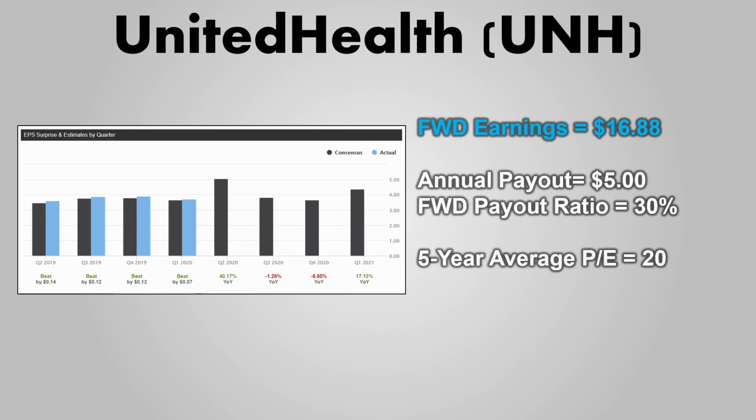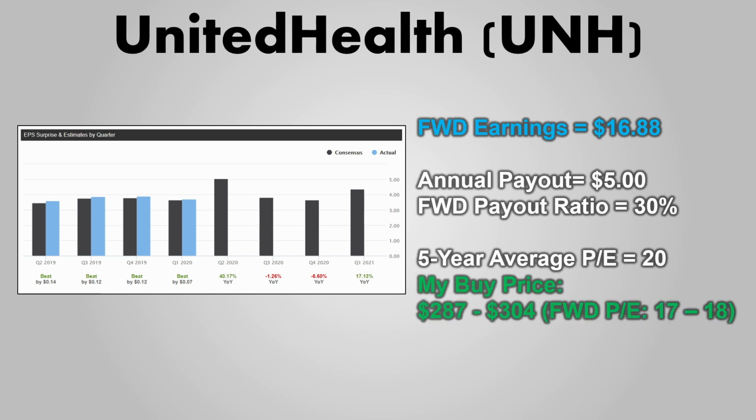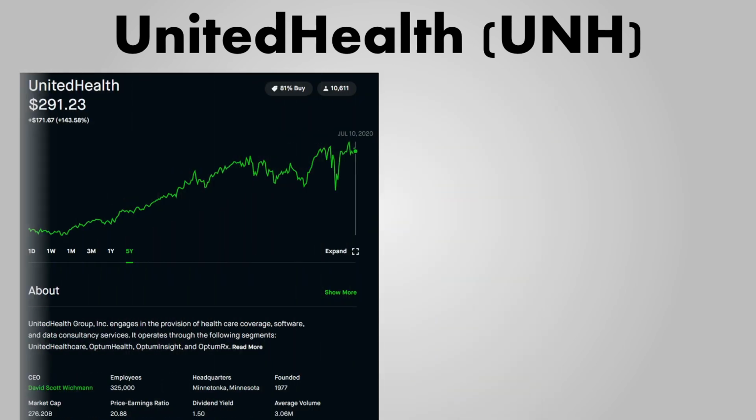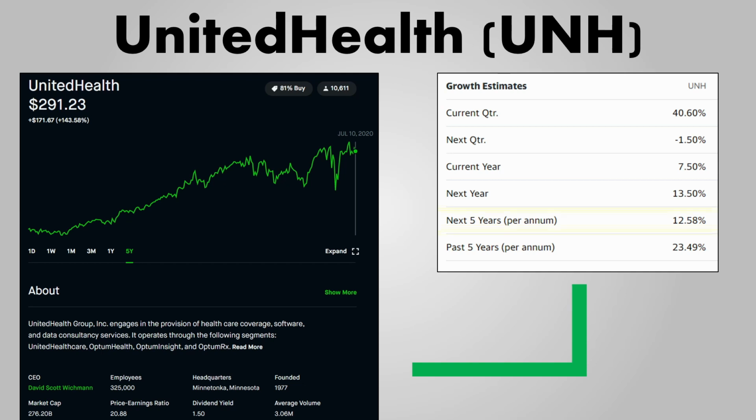Now, back to valuation, their 5-year average price to earnings multiple is at around 20, and I think a really good buying opportunity for this stock would be at a 17 to 18 forward PE, which would put them at the 287 to 304 price range. Now, as far as UnitedHealth and my portfolio, I don't currently own any shares, but if you notice, the price is right in line with what I think would be a good opening start for UnitedHealth. And plus, their earnings growth for the next 5 years is double digits at around 12.5%, which is a really strong growth rate for UnitedHealth.